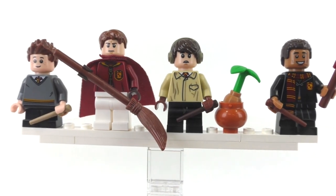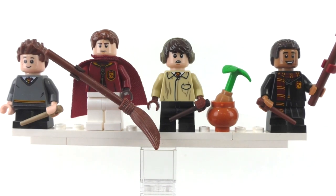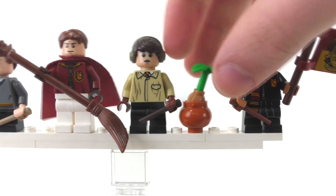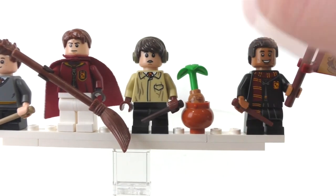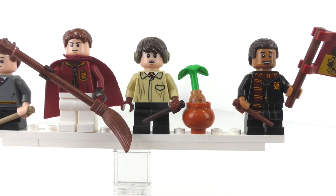For Neville Longbottom, we get the mid-sized legs. Same thing goes for Dean Thomas. I guess this is a sort of year 2/3 version of his character, since they just introduced these mid-sized legs within the collectible minifigures line. He comes with one accessory, being this mandrake right here, which is the actual baby version of the mandrake. We will be getting an adult-sized mandrake within the series 2 collectible minifigures for Harry Potter.